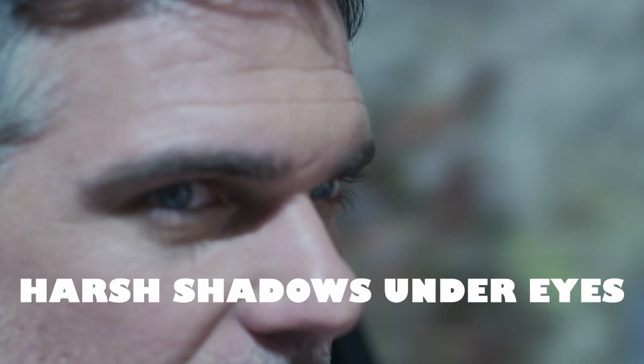Skull eyes is bad. If you've done skull eyes as a DP, you gotta turn in your DP card. It doesn't look good. You look like a skeleton, unless you meant to do it for a specific creative purpose. So this is the indie way to do this.